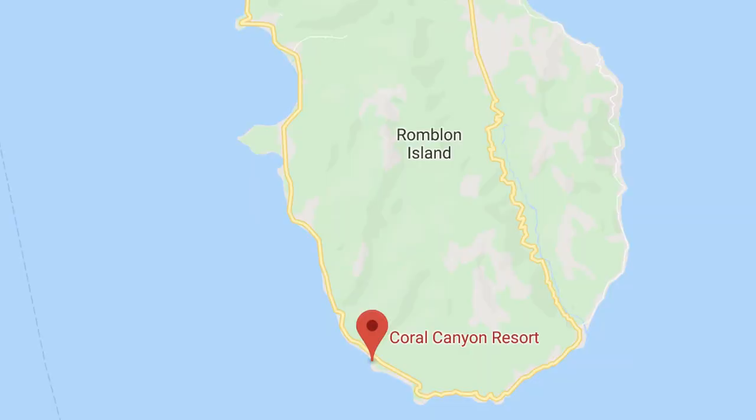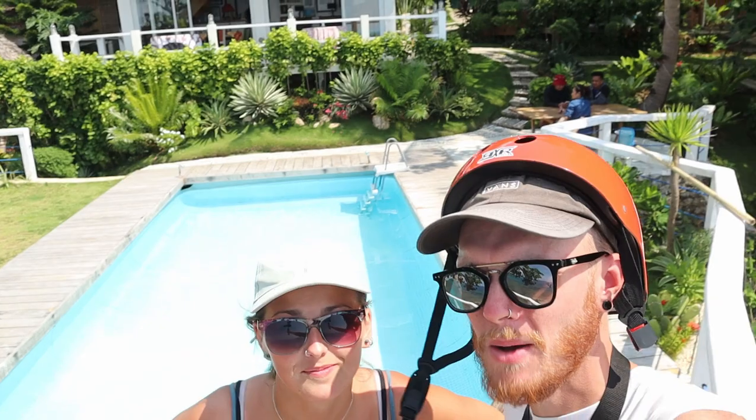Hello guys, and as we said, here we are in Romblon. So this is our hostel we're staying at. It's called the Coral Canyon. It's absolutely beautiful. Look, it's got a swimming pool, but don't jump in it. They charge you 500 pesos if you jump in it.